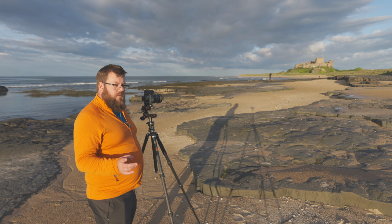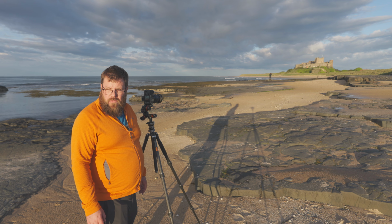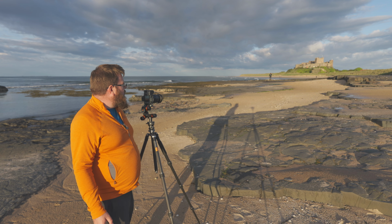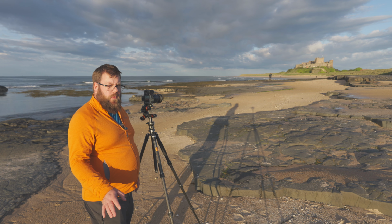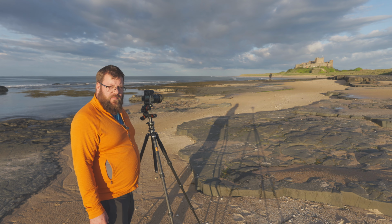So if this works out any good, I'm going to pop it on screen for you now. But for the moment at least, it's going to be a case of walking around here, just trying to frame some compositions using the telephoto lens, to cut these foreground shadows out. But still, great to be here, somewhere I've always wanted to come to, Northumberland. Only day 1, and it's already delivering.